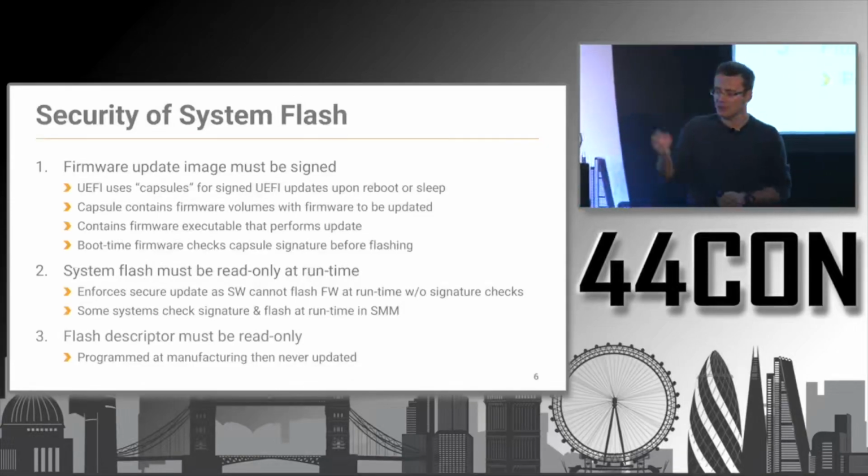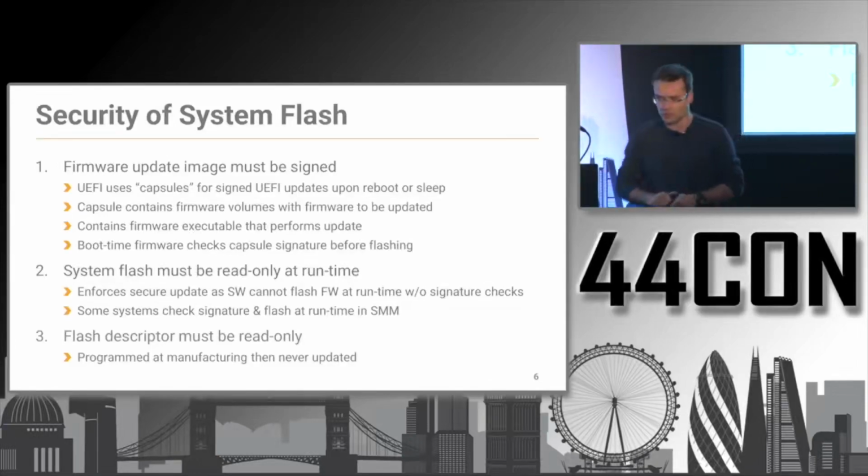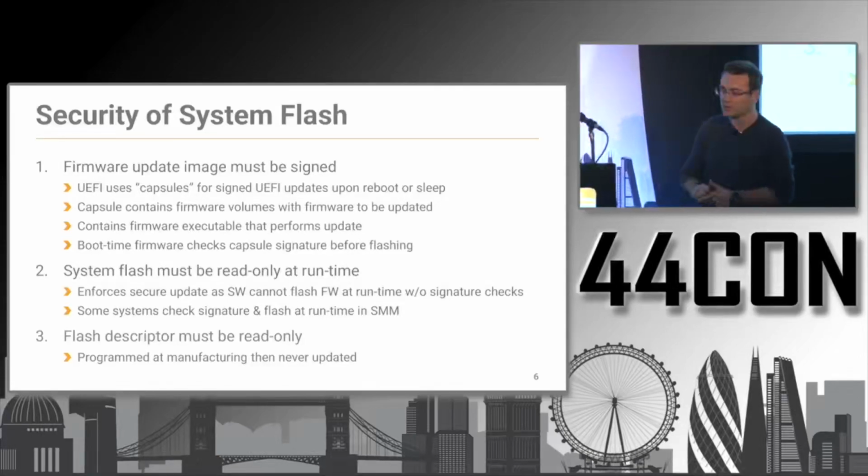On x86 systems, there are a number of ways to achieve that. One is what Chromebooks are using. They basically just have a screw that asserts the write protect pin on these SPI devices. But most of the non-Chromebook devices use chipset-based mechanisms. One of them is the so-called protected range registers. The other one is an SMM-based write protect mechanism. Basically, that allows software to update the flash at runtime only when that software executes in that special mode called SMM, and obviously, after checking the signature of what is being written to the flash. So that's the second mechanism. So obviously, the firmware has to be write protected.